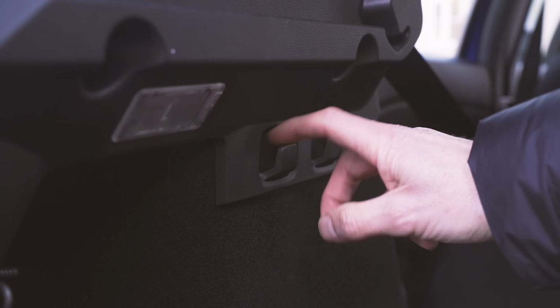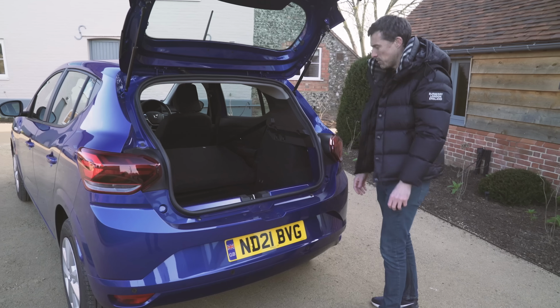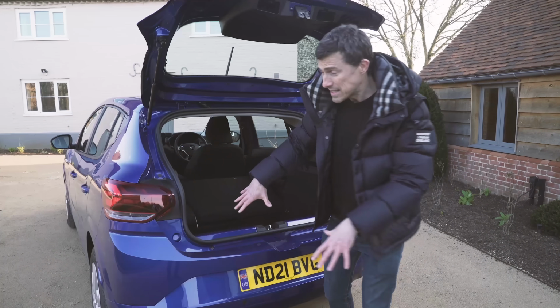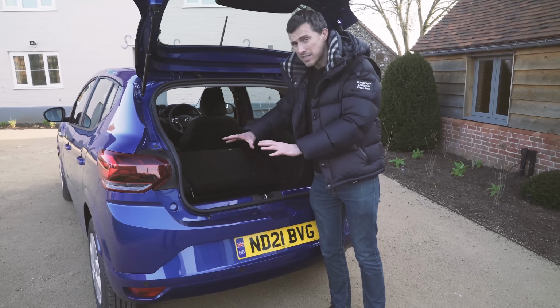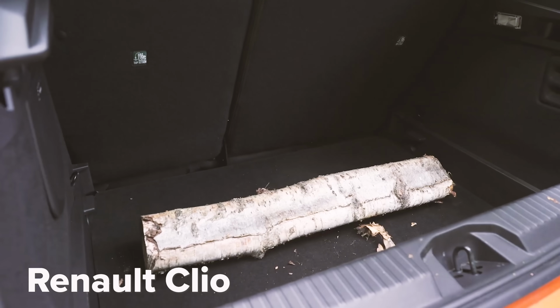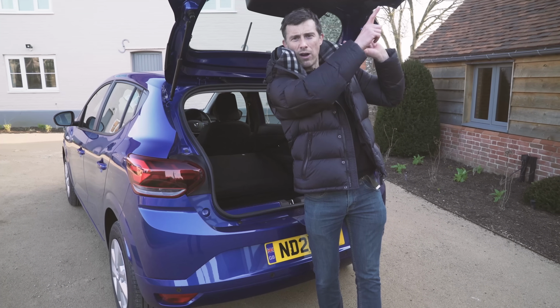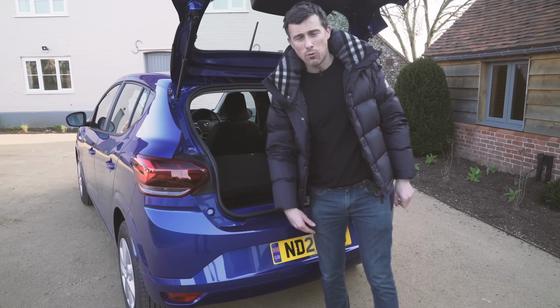There are a few practical items like hooks to hang stuff off and things like that, but really, if you want a massive boot, you probably want to look at a Renault Clio, which actually underneath the skin is very similar to this car. They share the same platform. Clio's boot though, 391 litres, and if you want to see my full in-depth video review of that car, I'll put a link in the top right hand corner of the screen there. Click that, you can go watch that video.